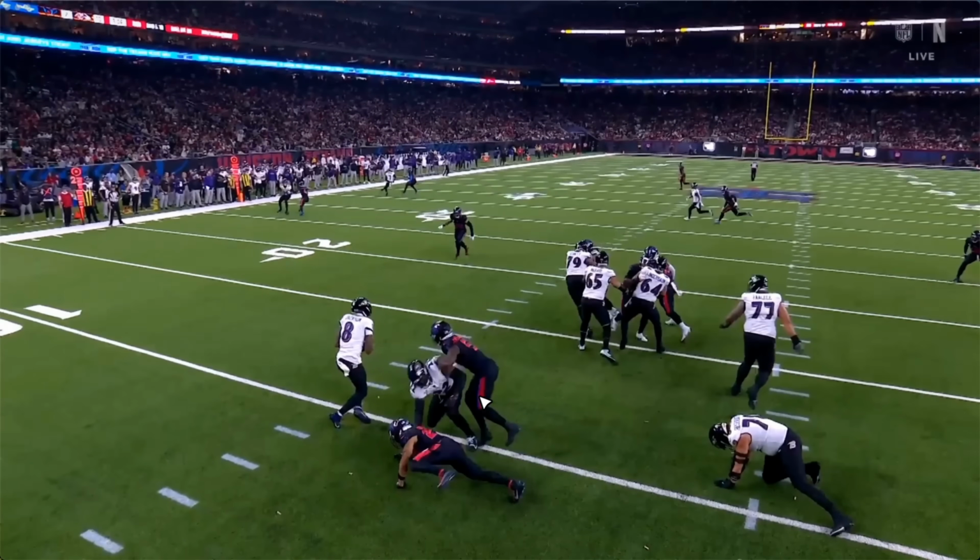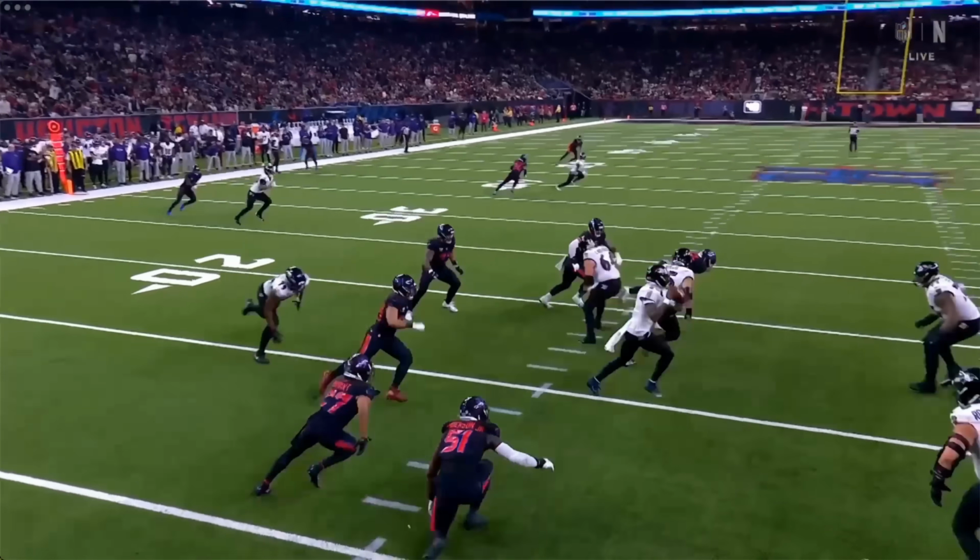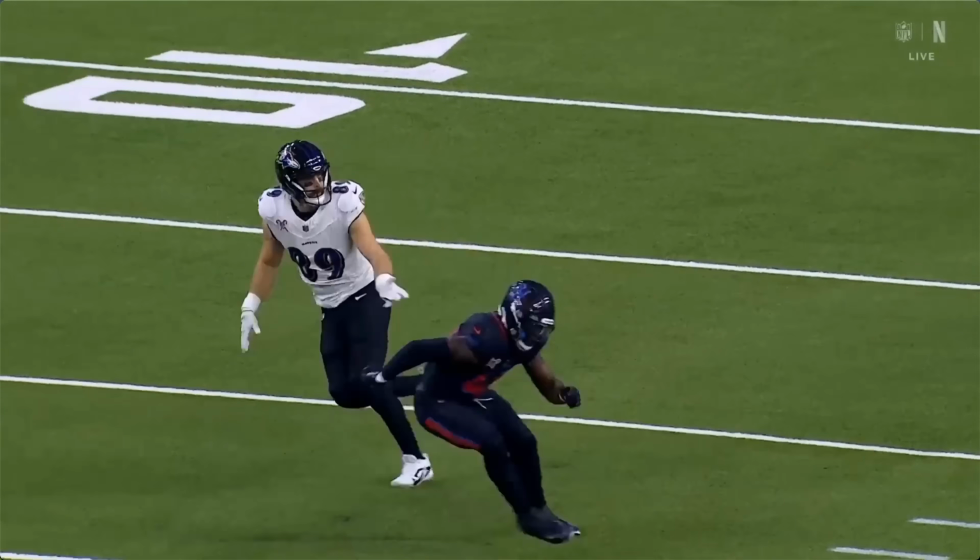DN's about to make the tackle. Let me trip him up real quick. Unintentionally tripping him up. 8's getting loose. Dumps it off to Andrews. Look at this. Nice move.